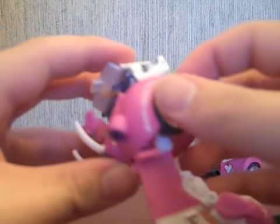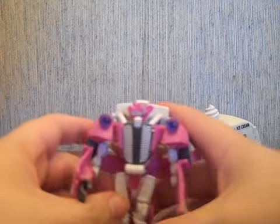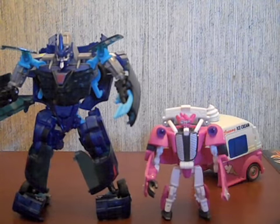This back fender just seems to do nothing but get in the way. But if you pop his arms up all the way, it can kind of sit flush back here, kind of. Fold his waist like so, and there you have Skids. He's really, really tiny. In fact, he's smaller than the Scout class. Here's a normal deluxe. So here's Skids compared to Jolt. Poor, poor Skids.